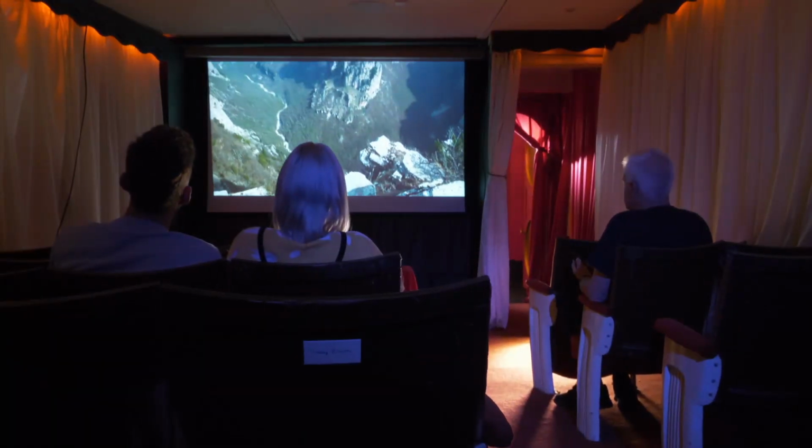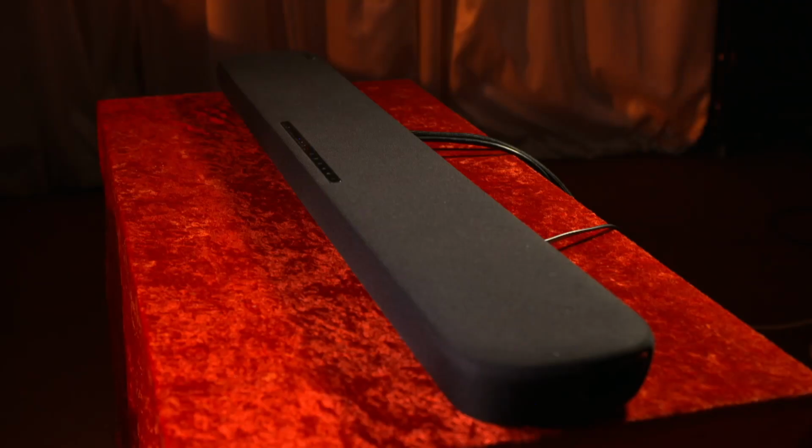Finally, it's the turn of the Yamaha. The big hitter of our budget soundbars has both an inbuilt subwoofer and DTS Virtual X.